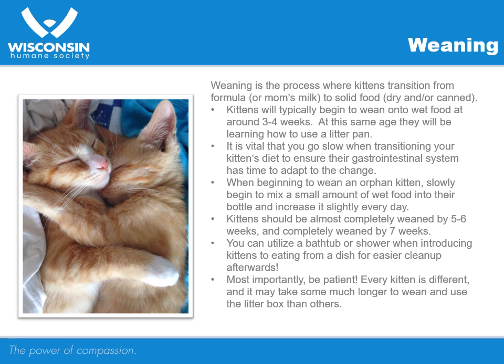It is vital that you go slow when transitioning your kitten's diet to ensure their gastrointestinal system has time to adapt to the change. When beginning to wean an orphan kitten, slowly begin to mix a small amount of wet food into their bottle and increase it slightly every day. Kittens should be almost completely weaned by 5 to 6 weeks of age and completely weaned by 7 weeks.